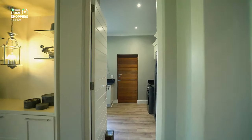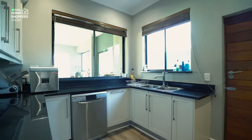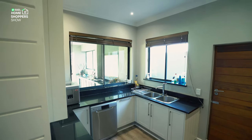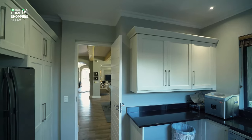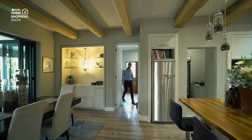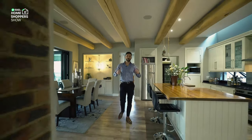Now, just offset of the kitchen, you'll find a scullery area with all the space for your appliances. What makes this scullery so special for me is it has a sliding glass window leading out to your outside patio, so you can pass things back and forth if you are entertaining people outside. You've got space there for another fridge as well as a back door area that leads outside to the back of the home. And then coming out of that area, we've got to walk through some beautiful archways.